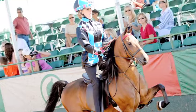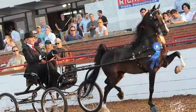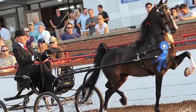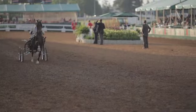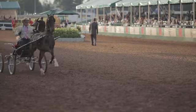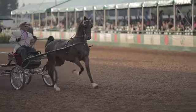We see them ridden under saddle for pleasure. We see them used in the carriage driving world. We see them used in singles, pairs, tandems, 4-in-hands, all kinds of different multiples of turnouts with all kinds of different carriages, from the most formal to the most informal.